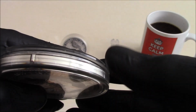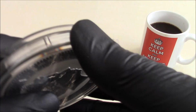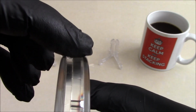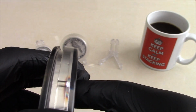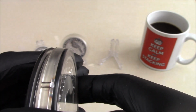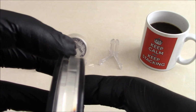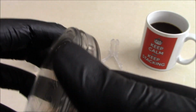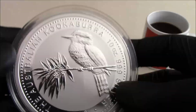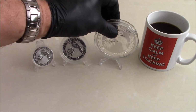The point was that the capsules that they were issued in actually came like this. I don't know if I can show that. Oh yeah, that shows up on camera. There's a gap. And I queried it with Charles when I bought it, and they told me that's how they come from the mint. So it kind of looks as though the capsule is too small, but it actually isn't. It's just got a gap for you to get your finger in to get it apart. Anyway, so another interesting but probably rather useful fact about the Millennium Kookaburra.